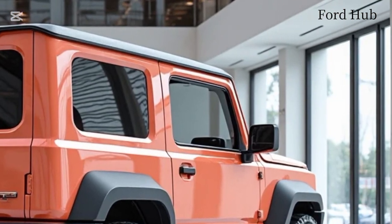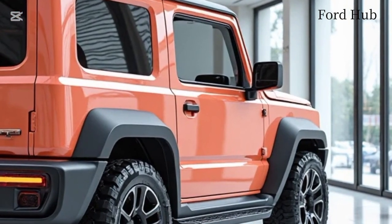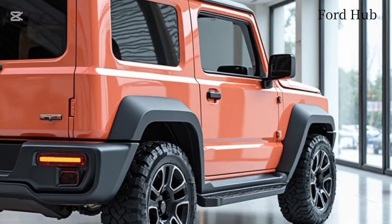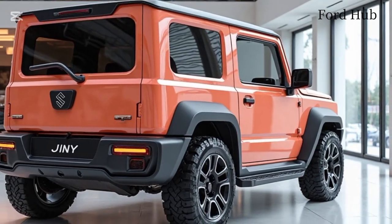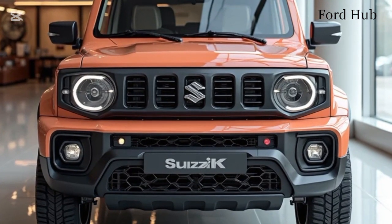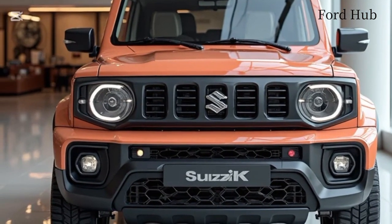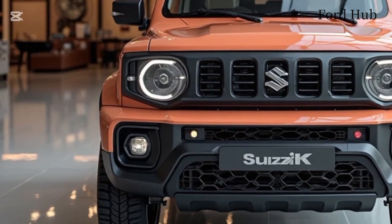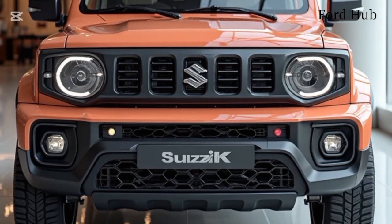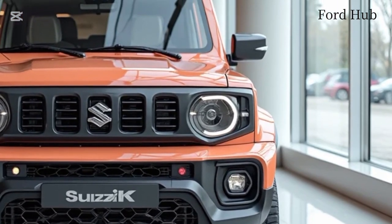The 2026 Jimny also brings new safety and driver assistance technologies, making it more reassuring for daily use. You'll find adaptive cruise control, lane departure warning, emergency braking, and blind spot monitoring. Suzuki managed to add all this tech without compromising its simplicity or weight balance. It's still light, agile, and incredibly easy to maneuver in tight city streets or narrow mountain trails.